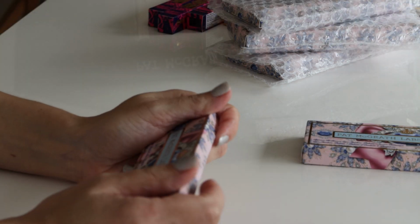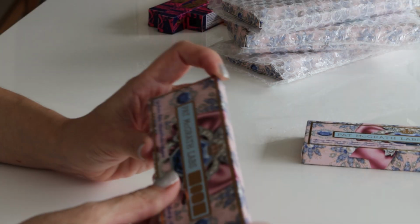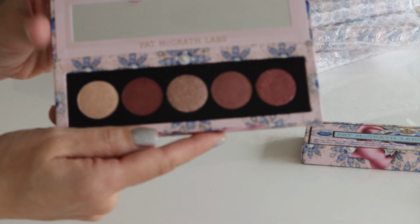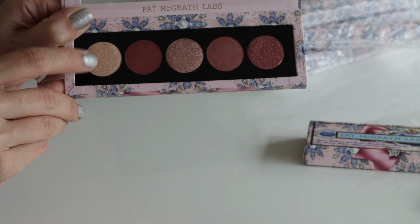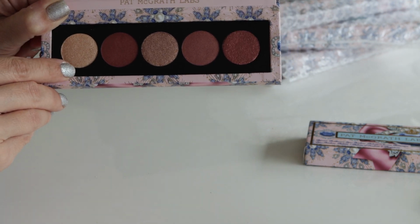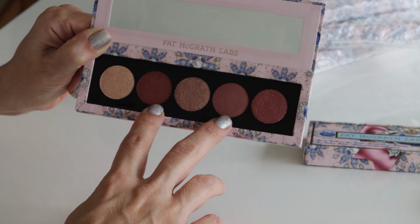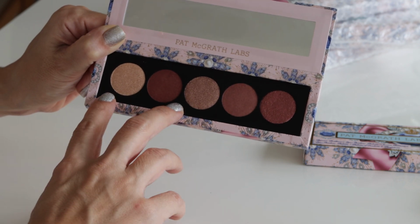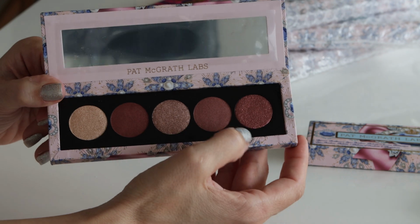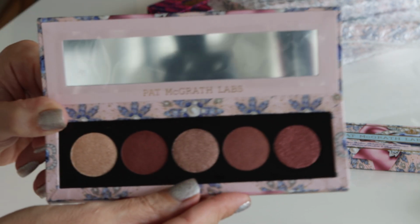I think out of them all, I prefer this one the least. Yeah, definitely not too crazy about this one. I do love this pop of champagne yellowish shimmer. Again, you're gonna get 2 mattes in this palette, and 2 shimmers, and this one does have little specks, like little glitters inside.